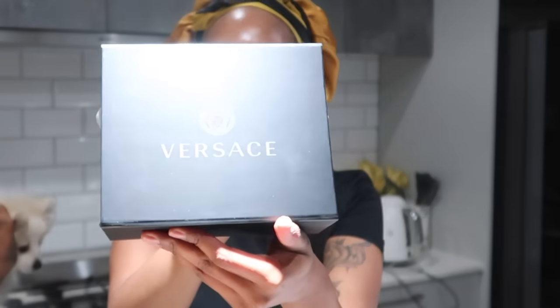Anyway, my friend came over and she bought me the cutest gift ever. Okay, so it came in a box like this. I'm sorry, it didn't come in a pretty box. No, it's nice, babes. But I mean, it's international. And she bought me the cutest earrings ever.